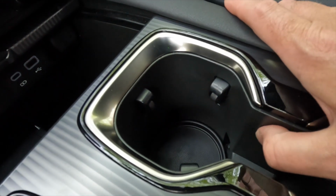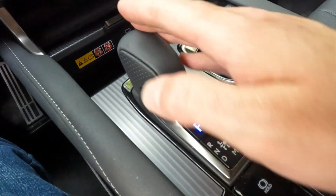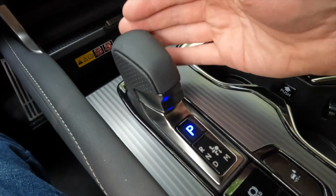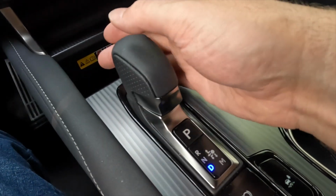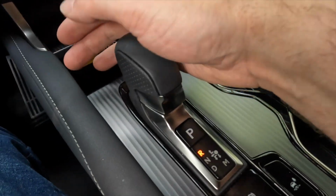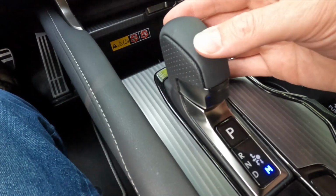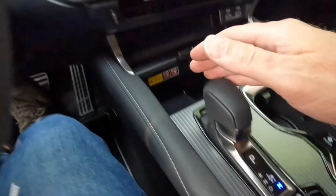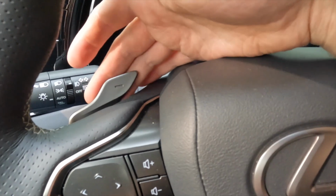But if I push on this, you do have a slightly atypical shifter right here. It's not just straight up or down. You have to go to the left and down to get drive, left or up to get reverse. Once you're in drive, straight down puts you in manual mode. If you're in manual mode, you have paddle shifters, upshift on the right, downshift on the left.